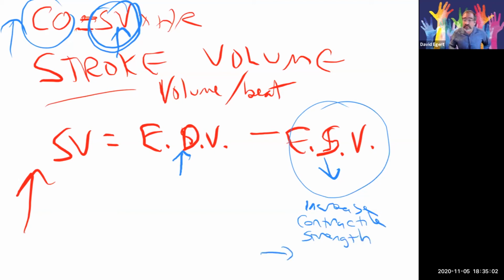For instance, one thing that can do this is epinephrine. Cardiac muscle is different from skeletal muscle in that you can have graded strengths of contraction. If you have epinephrine around and you excite the cardiac muscle, more calcium gets put into the cell than would have otherwise, and you'll have a stronger contraction. So the same excitation in the presence of epinephrine will make a stronger contraction than if there's no epinephrine.